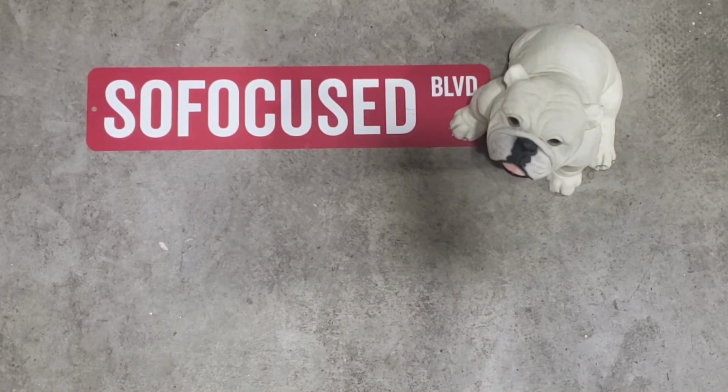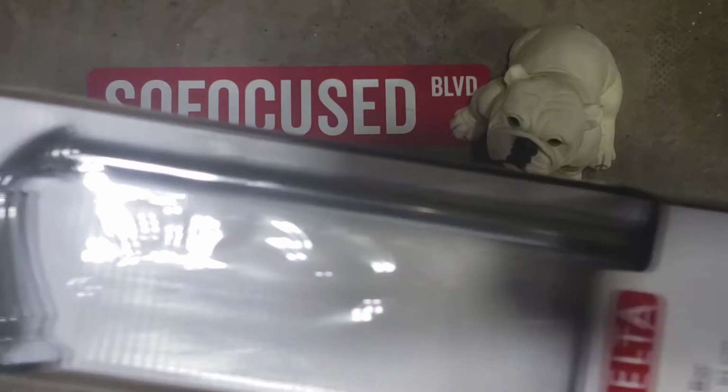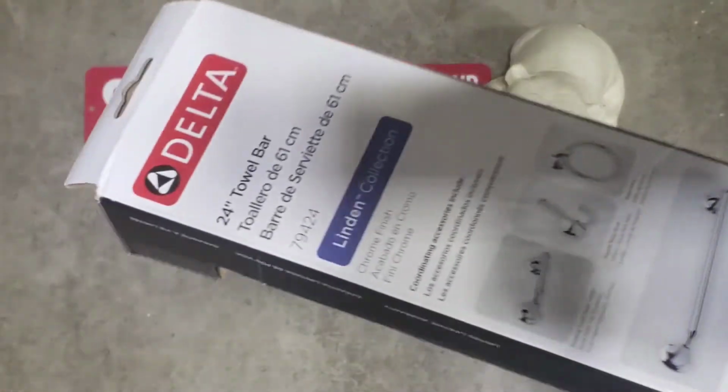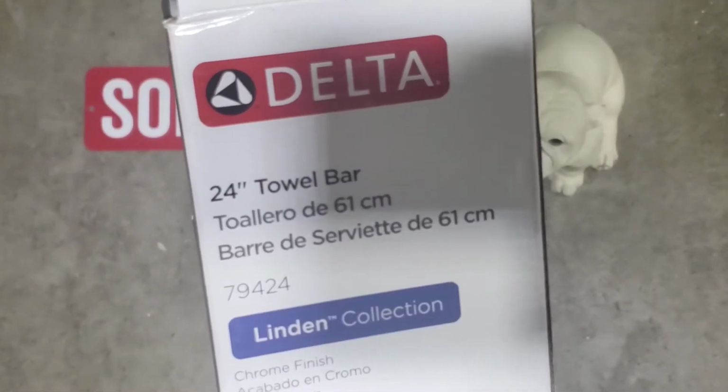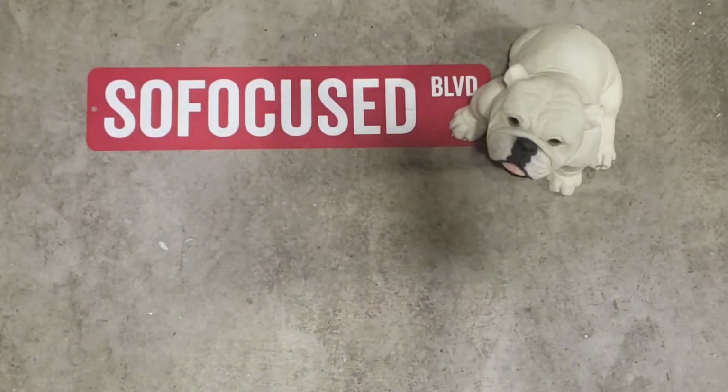Next up, paid $7.99 for this. This is actually a keeper also. It's a towel bar for your bathroom. So I needed this. So I was like, you know what? In stores, this thing is probably like Bed Bath & Beyond or something like that. You're going to want to spend like $30 for this. Maybe a little less, $25, but $7.99, like I said. Goodwill store, man. They got the bargains in there. Go check them out. It's a 24-inch towel bar. So I'm going to be keeping this. All right? So we're not adding that up.